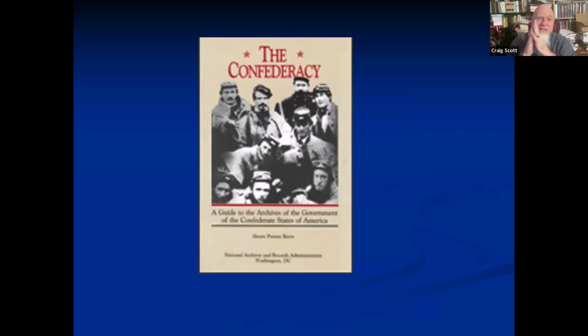So one of the things that's really strange in the sense of the Confederacy is that this book, the picture, is in fact not a Civil War picture. This is a picture of the Richmond Greys, a very famous Richmond unit that is on its way to John Brown's hanging. And this is a picture of them all going to John Brown's hanging, which is in 1859 in Charlestown, Virginia, now Charlestown, West Virginia.